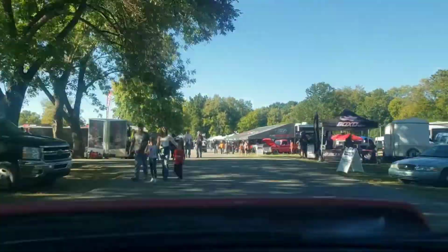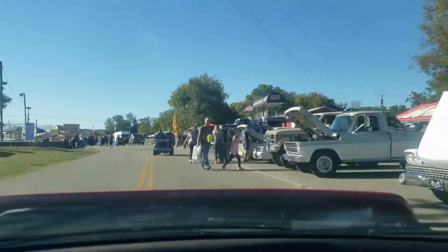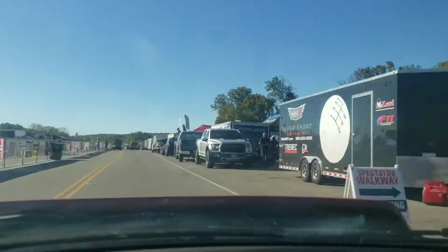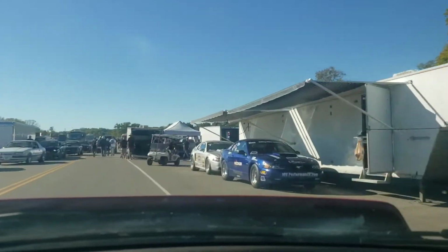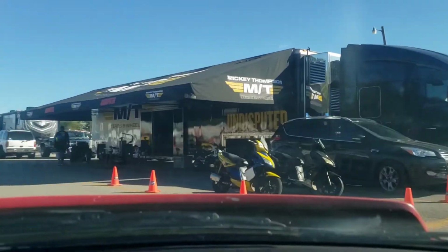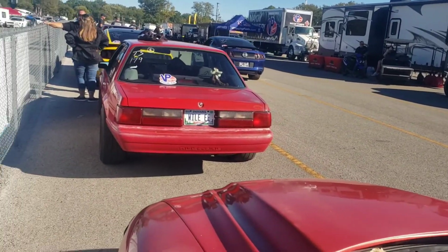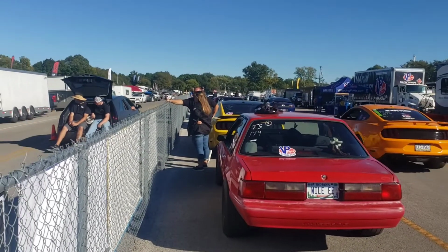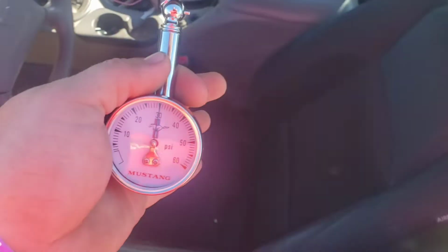Check my tire pressure basically. Program activated. Now that I'm in the lanes, that hood has to stay shut. I open that, I'm immediately disqualified. Not sure why there's an LS car here. Tire pressure is the one thing I'm allowed to do.